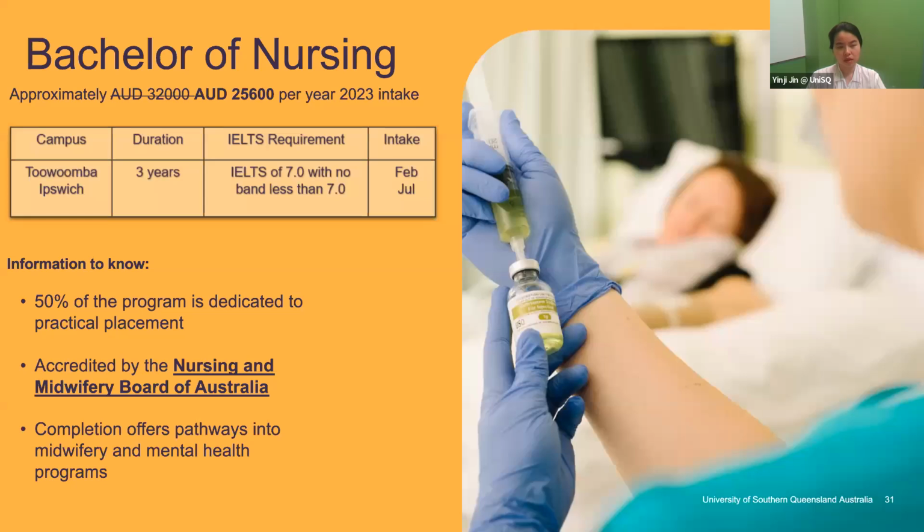Our popular programs. Bachelor of Nursing is the most popular program in our university, and it also has limited space for students due to limited availability of the facility and the industry placement. At the moment, the annual tuition is 32,000, but after applying a 20% scholarship, the annual tuition comes down to 25,600 a year, which is quite affordable considering it's a public university.